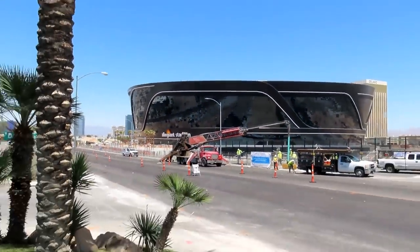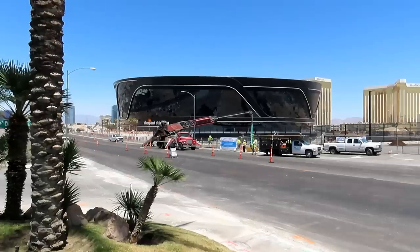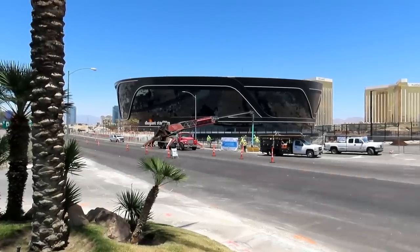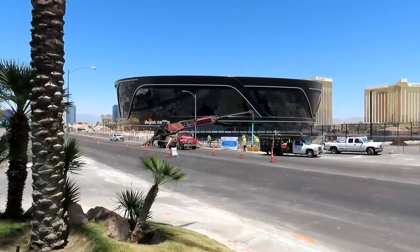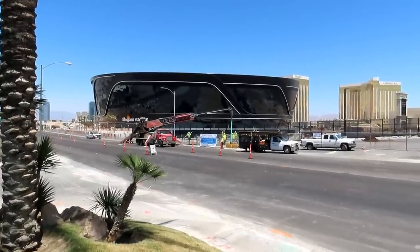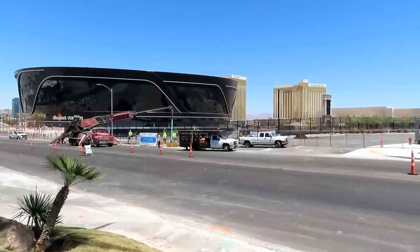Okay, so the field tray grass is going in, and the rate they're going, I wouldn't be surprised if that's done by the next day or two. So I will definitely come out again tomorrow, send a drone up to check it again. It might be finished before I even come back.